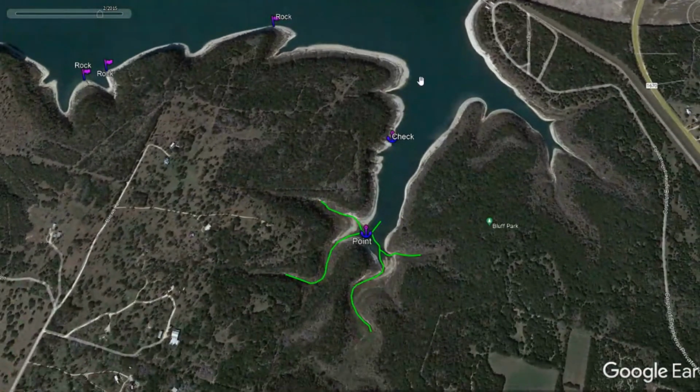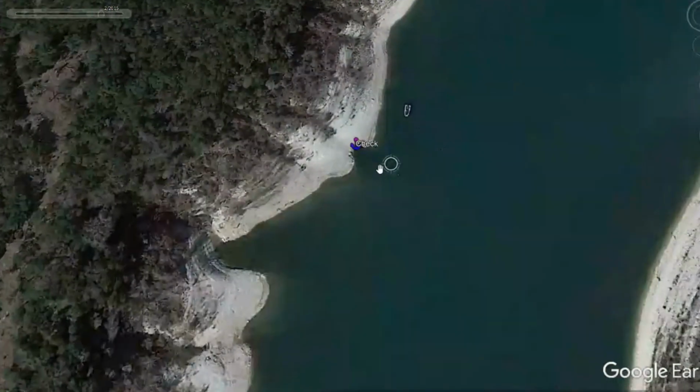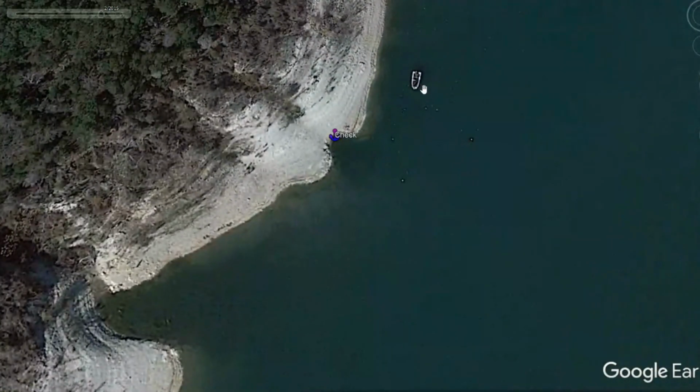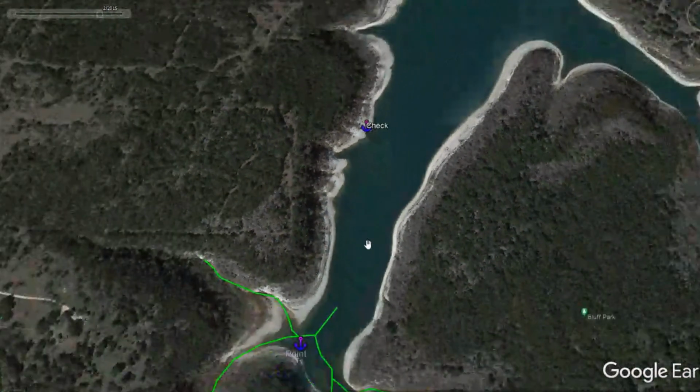And then as we move over here, we're coming down in here to Bluff Park. As we get down into this section, just wanted you to check this spot right here. It just so happens there's a boat really close to it, but it just looks different than everything else around it. Like it's got a little cut in. It may have a little hard spot right here, maybe a little bit deeper in that area. Can't really tell, but something's different about that spot. Anytime you see a different spot, you want to go look at it.